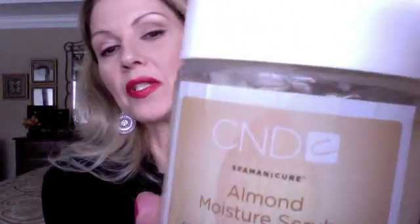So I do buy, she's a cute little thing, I do buy the CND Almond Moisture Scrub for my nails. You could actually use the same exfoliator you use on your face. Doesn't matter. Inexpensive, expensive, does not matter, as long as you do some sloughing action, okay?